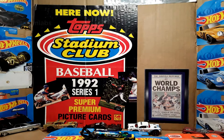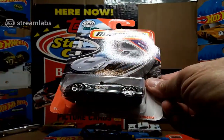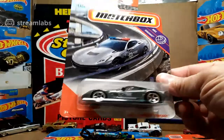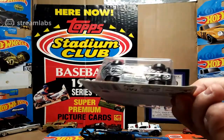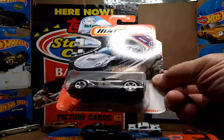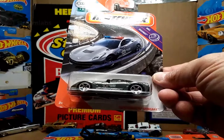Also in Matchbox, I picked up a 2015 Corvette Stingray Matchbox Highway Patrol Trooper in gray. And I wish I'd have seen more than one of those, because I'd have got one to keep, but this one I'm probably going to send. Oh, I didn't even notice that. It says Interstate 40, Tennessee 40 right there on the sign, on the card.